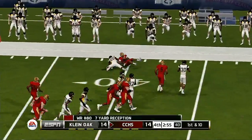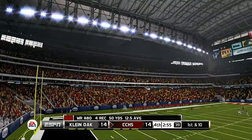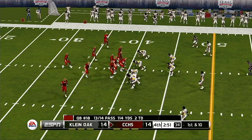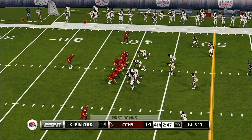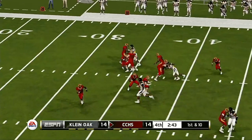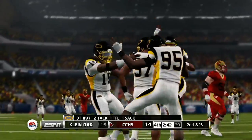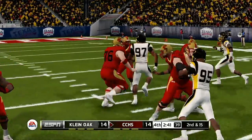Gets it. He's in space. It's complete for about 7 yards and a first down. Nice protection, a good pass, and even a better catch. You can't ask for much more than that. Less than 3 minutes in the game. Pressure and brought down. Man, these guys can be aggressive. When you stand back there and take hits like that, you definitely are going to feel it the next day.